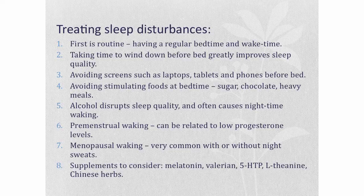Some thoughts on treating sleep disorders. The first is routine, so having a regular bedtime and wake time. I find that people who stay up really late on weekends and then have to get up really early on weekdays are in a perpetual state of almost jet lag. Taking time to wind down before bed greatly improves sleep quality. So don't go straight from work to lying down in bed. Even if you do fall asleep right away, it tends not to be as good quality as if you had a little bit of quiet time before.